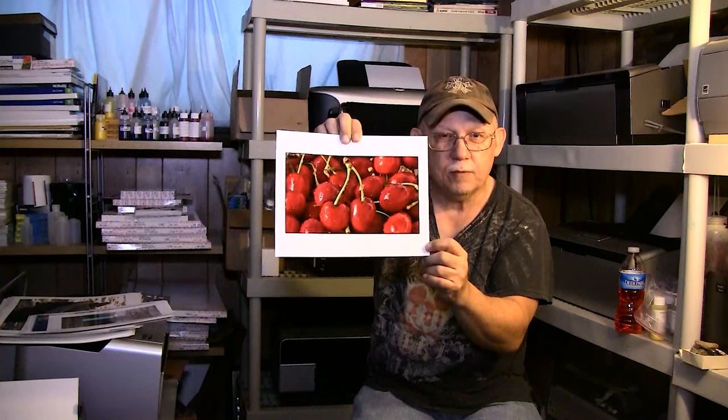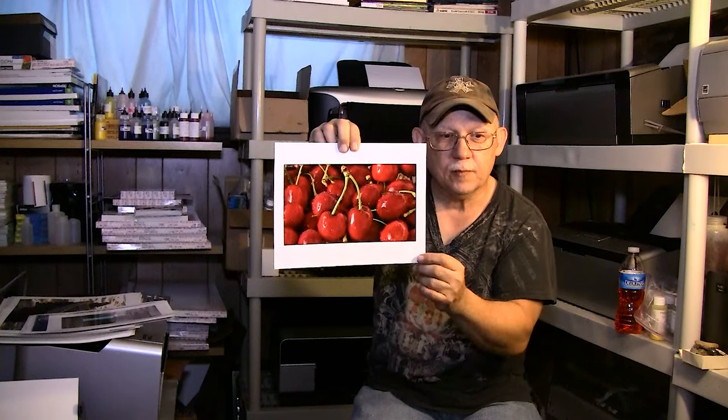Epson luster paper. And I don't know which kind it is, whether this is ultra luster or whatever. But anyway, a bunch of cherries. Again, mostly a single color type predominance, being red. I did this on the Pro 9500, which is the Canon 10 pigment color printer. It came out beautiful. I overcoated it with the 1400.